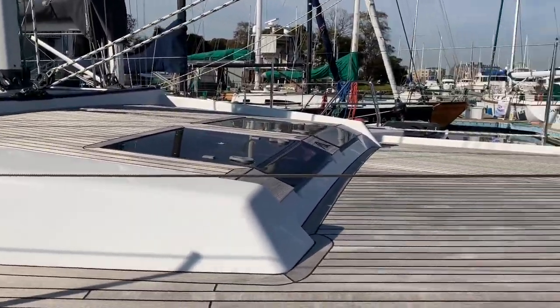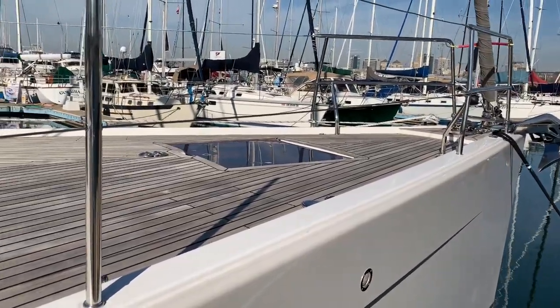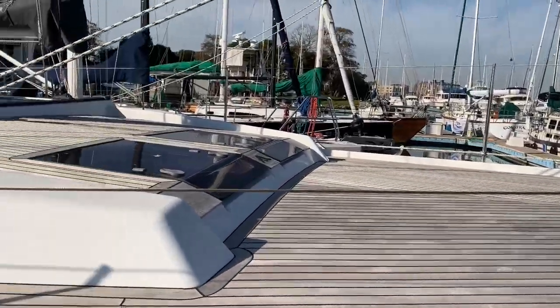They can be brought back to the golden brown if you choose, but the nice thing is the owner has not abused these teak decks at all. They are in excellent condition.